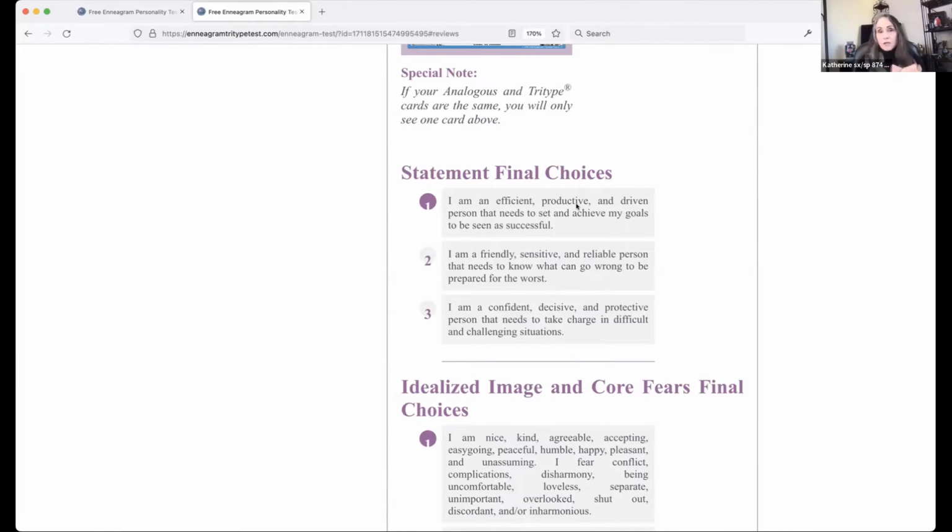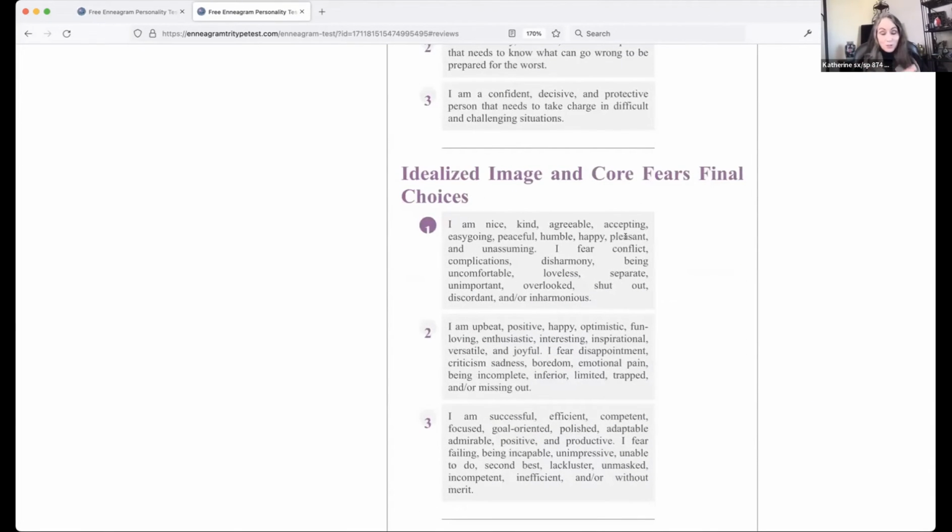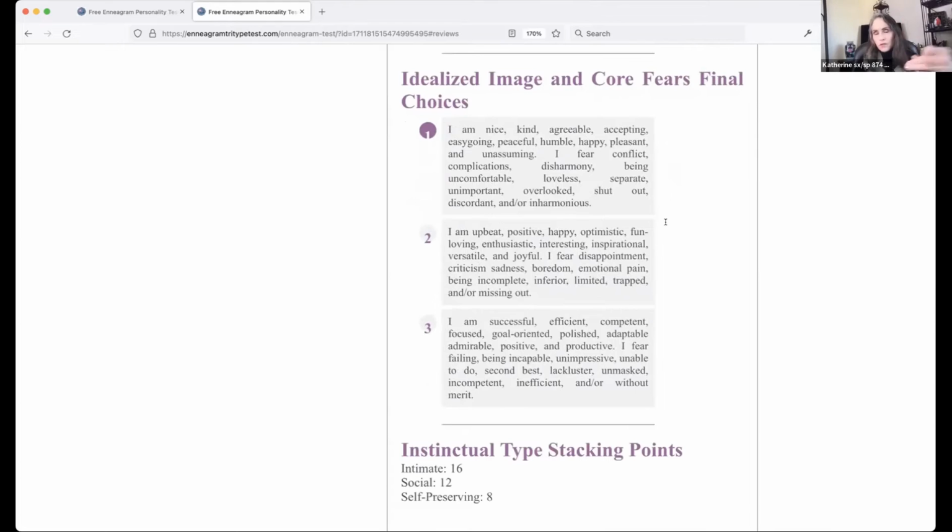So he's had 8 as a top card, and he's had 6 as a top card. And now he has 3 as a top card. Then he had 6 and 8. So no 4 card. He went with the 3. Which is very normal again, because 3 is one of the invisible types that you might not see until you compare. But then I added in the idealized images and the core fears, because the only way to type properly is to see those 3 in action.